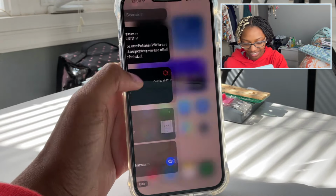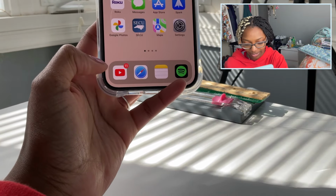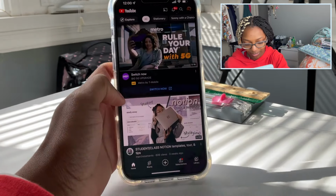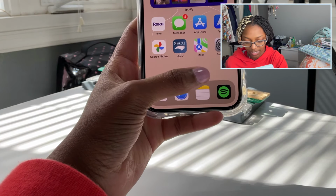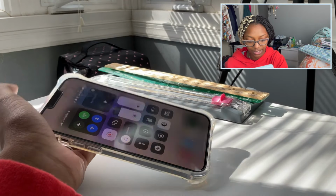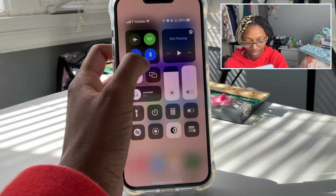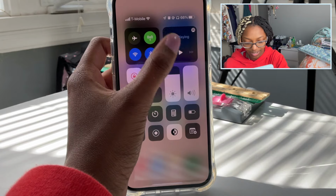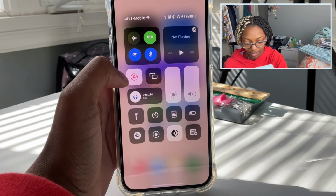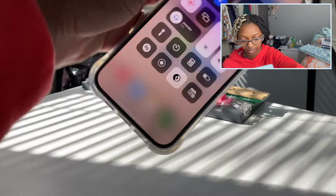Okay, so the last few things I want to show you guys is the bottom here. My little apps at the bottom of the screen. I have YouTube, because that's usually what I'm doing if I'm on my phone. Then we have Safari, Notes, and Spotify at the bottom. And then with my control center, sorry, I'm one-handing this, so it's hard. Up here we have the generic stuff. Over here is the music playing thing. We have the volume, brightness, screen mirroring. I always have my auto lock on because I don't like my phone turning that way.